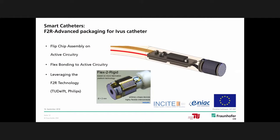The examples how we use these different, very different substrate technologies, I will show now, starting with the intravascular ultrasound catheter. I showed the F2R process earlier, and this is what it looks like when it's rolled up afterwards. So this is the smart tip of the IVUS catheter. Here you can see the rigid parts you had seen earlier in the picture, but now rolled up. And behind the smart tip, you have an electronic module with the attached flip chips and passive components. So only with this technology, such a small device that can be used intravascular can be realized at all.